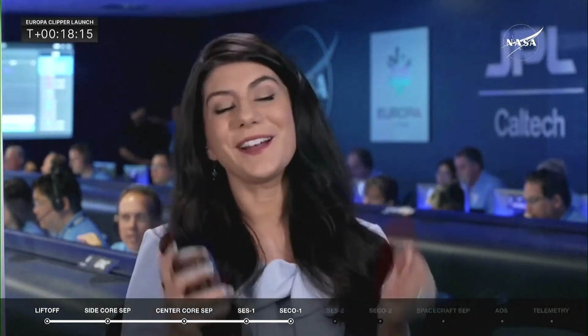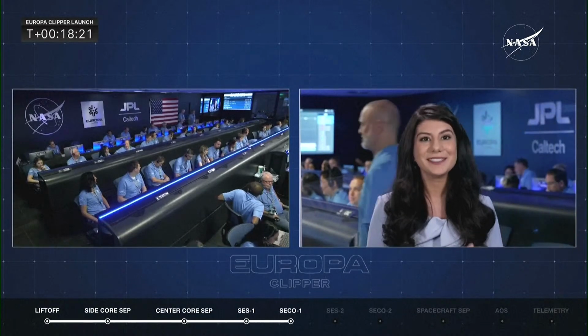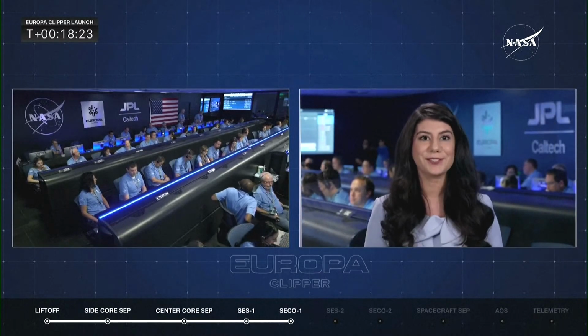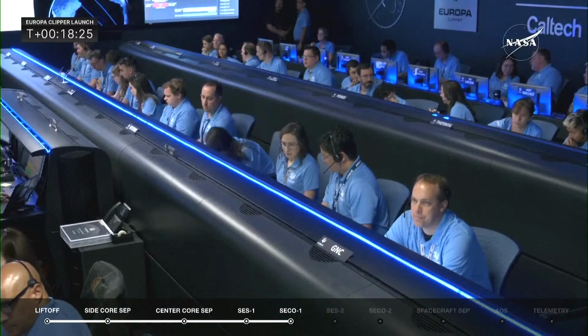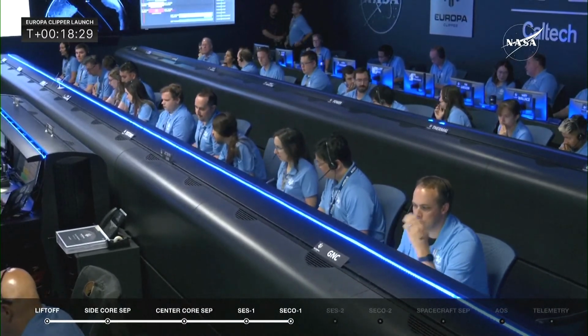That's right, there was lots of cheering over here, but now here is a live look from inside Mission Control. You can see the team is getting ready for Europa Clipper's next milestone. Now, we showed you them gearing up for this moment, and now they wait for acquisition of signal, but there's a lot happening in there that you can't see. That's why I caught up with Mission Manager Tracy Drain. So let's take a look at a behind-the-scenes breakdown.